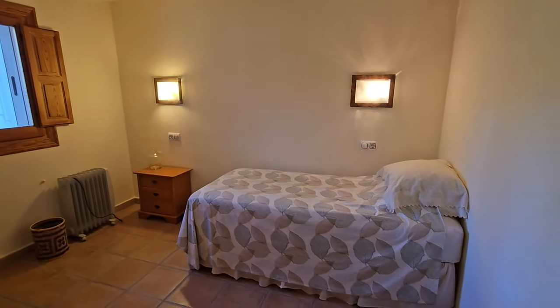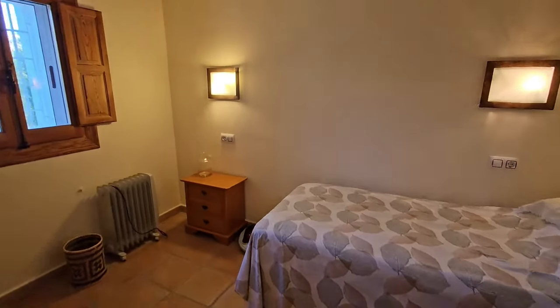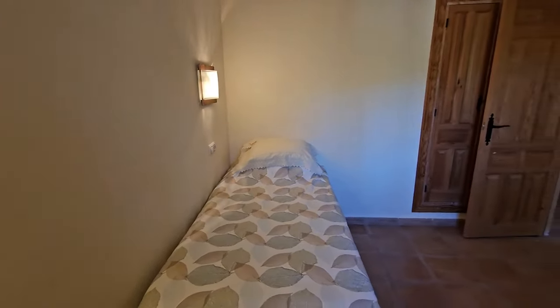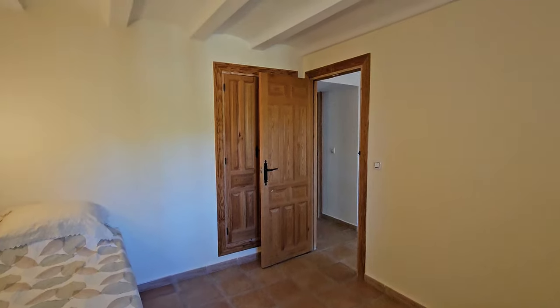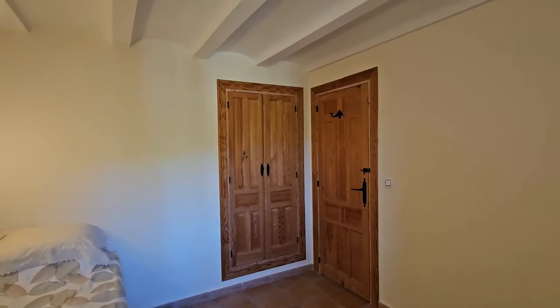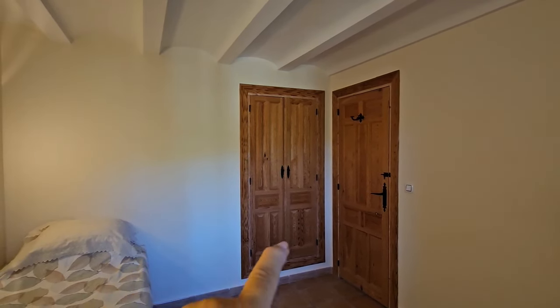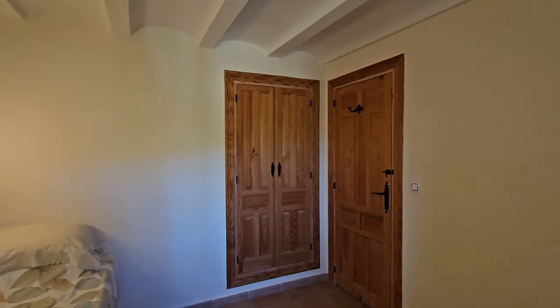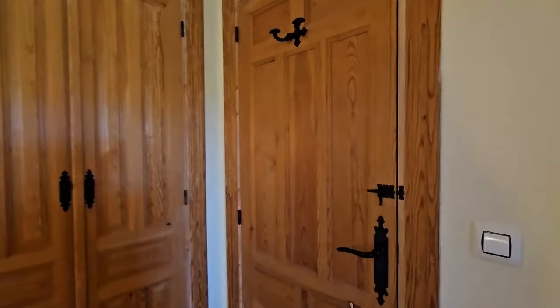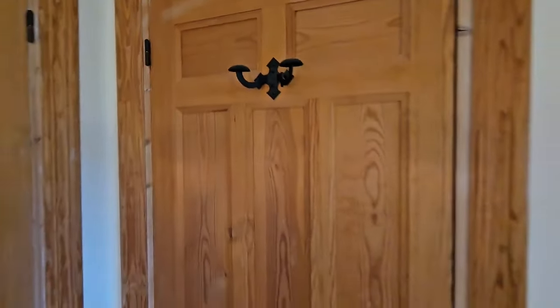So if you think about it, really, this farmhouse could be a 6-bedroomed property if you want it, because you've got that other room. This is turned into a single bedroom, and you have that other room that they use for storage, which is another bedroom. I'm just going to shut that door there for a minute. So as you can see, you have internal wardrobes there and your door. You've got lovely fixtures and fittings on the door. They're very, very Spanish and very quaint, as you can see. Really like the way the fittings are. Really beautiful.